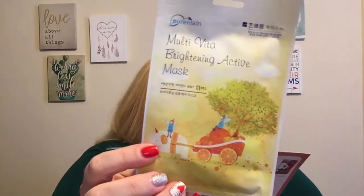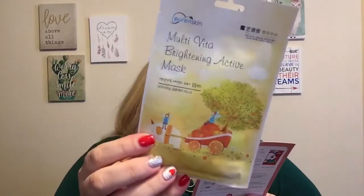All right, so we have one final mask in here. And this is from Pure Skin Molt Vita Brightening Active Mask. This brightening mask will make sure to keep your skin healthy and active for all your fun adventures. And it has citric acid and witch hazel extract. This is a $3 value. Okay, witch hazel is a really great ingredient to have in a mask. Here it says a natural astringent that helps remove excess oils from the skin. But I really like masks that have the witch hazel in them.